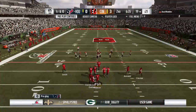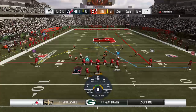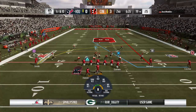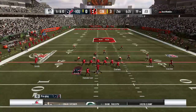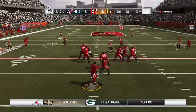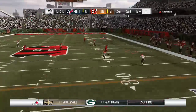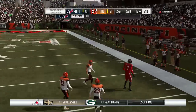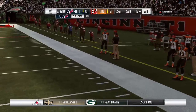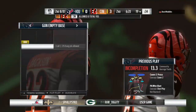Watson will bring up the Texans here, 1st and 10 at their own 19-yard line. Down! Green the line! Green the line! Faking the give. Now Watson. And they didn't wait long to take a shot there, that's for sure. But it falls incomplete, and it's 2nd down.